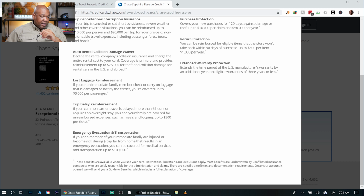Okay, trip delay reimbursement, emergency evacuation and transportation. This is really, really big too. If you're in a foreign country and let's say there's an uprising or something like that, and you need to leave the country, you get this evacuation credit as well.